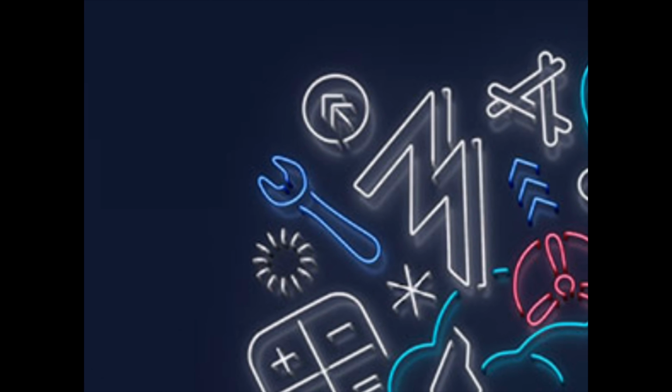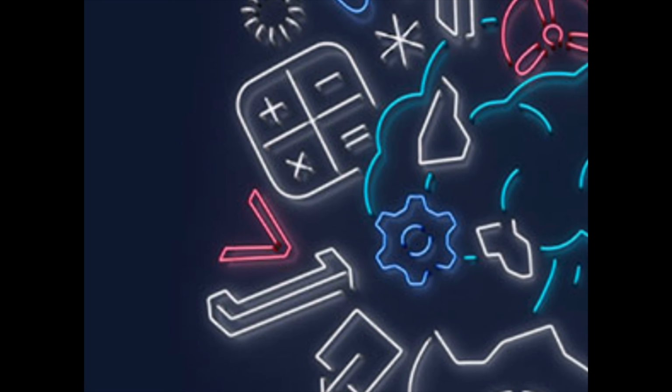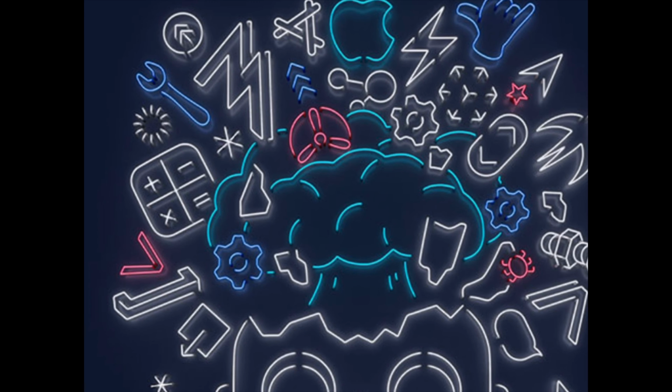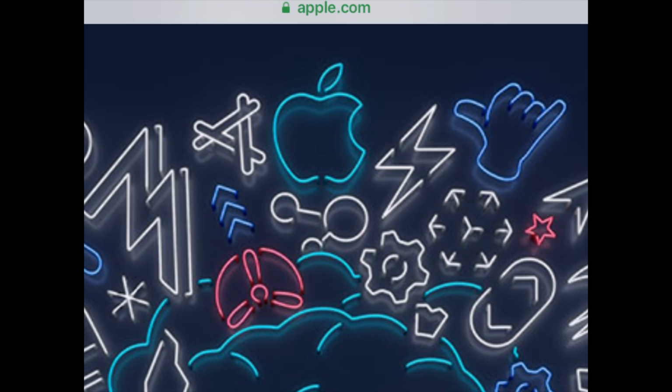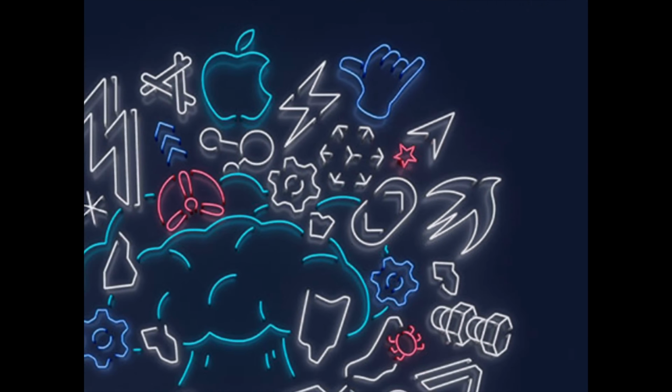You can see this circle is not completely a circle. It goes down to make it a 3D look. As you can see, it goes down. Same with these, it's all 3D, all nice. If you look at the Apple logo, it's not fully closed here. So this is surely something. As you can see, this is not a fully closed circle.